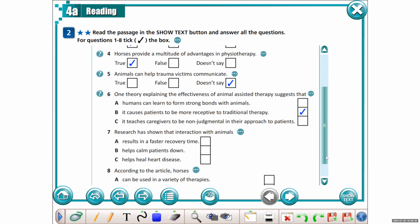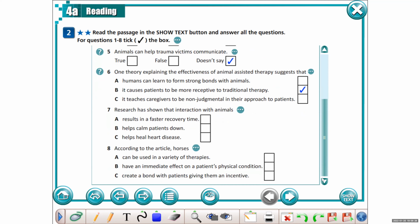Чудесно. Стояне, can you try number 7? Research has shown that interaction with animals... Choose the children. А, има ли го в текста? Откри ли го някъде? А, има го. Има го по-нагоре. Helps heal heart disease. Тук пише reduce the risk of heart disease. Да, добре.